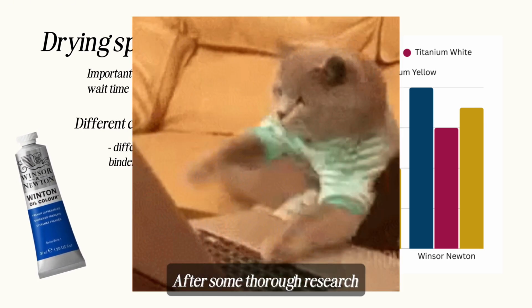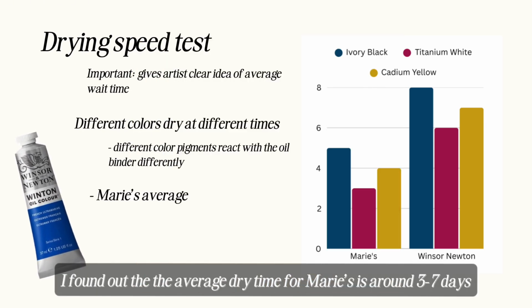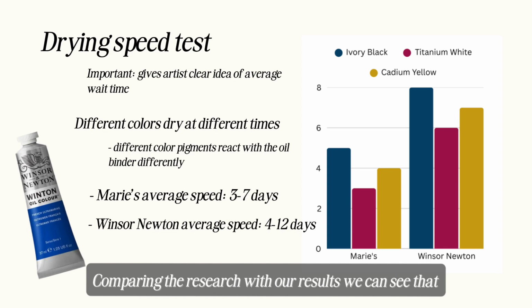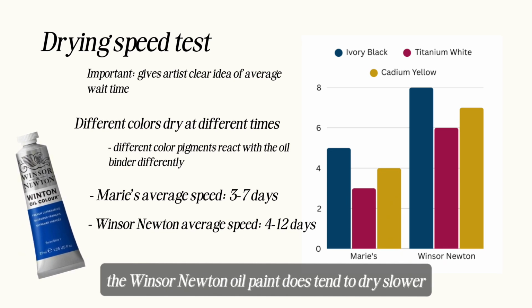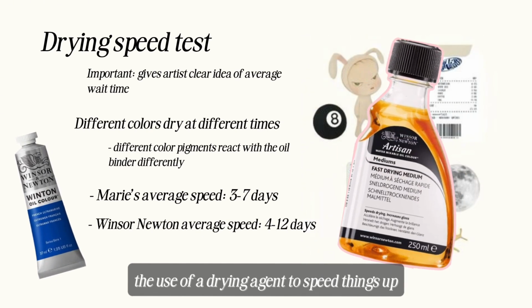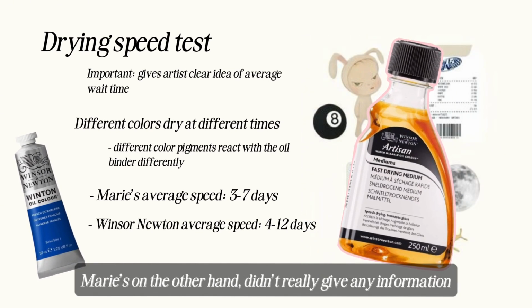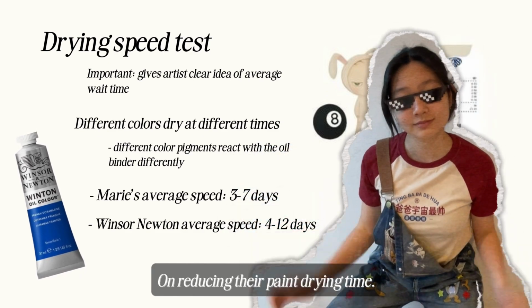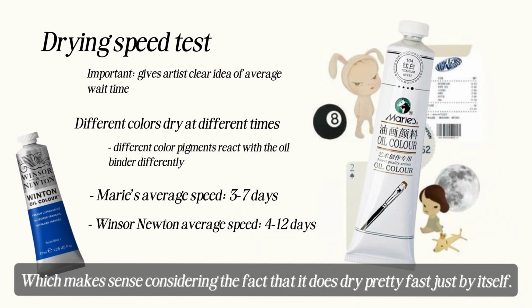After some thorough research, I found out that the average dry time for Mary's is around 3 to 7 days, whilst the Winsor Newton is around 4 to 12. Comparing the research with our results, we can see that the Winsor Newton oil paint does tend to dry slower. But the official Winsor Newton website did suggest the use of a drying agent to speed things up. Mary's, on the other hand, didn't really give any information on reducing their paint drying time, which actually makes sense considering the fact that it does dry pretty fast just by itself.